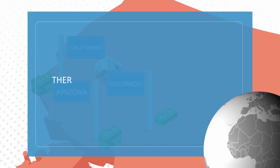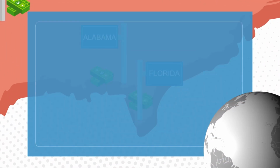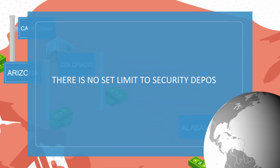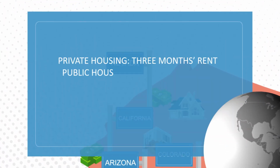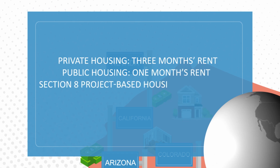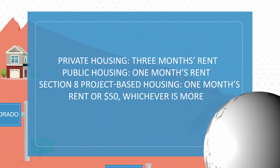Colorado pet deposits, there is no set limit to security deposits. Florida pet deposits, there is no set limit to security deposits. Nevada pet deposits, private housing, 3 months rent, public housing, 1 month's rent. Section 8 project-based housing, 1 month's rent or $50, whichever is more.